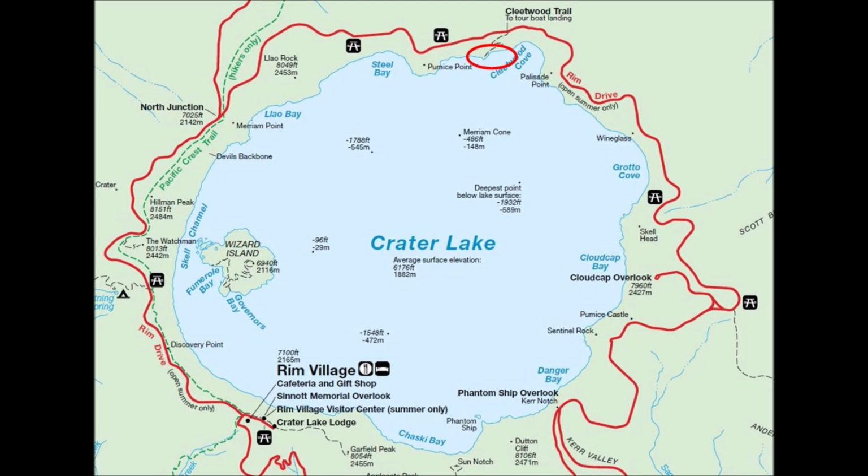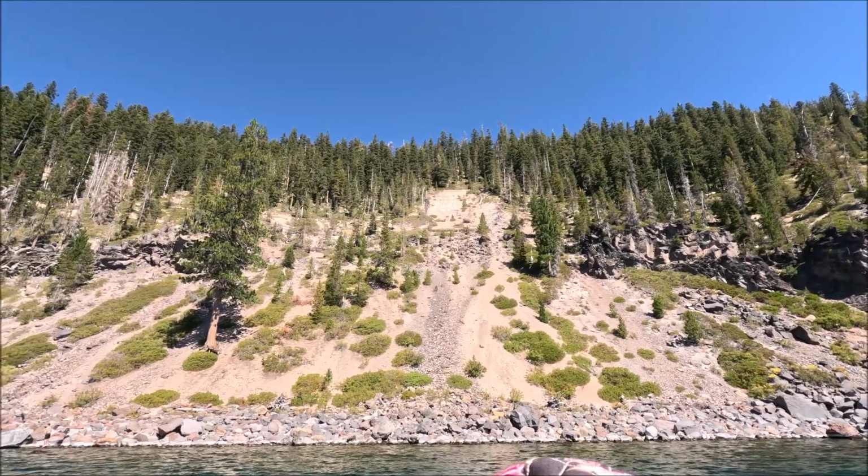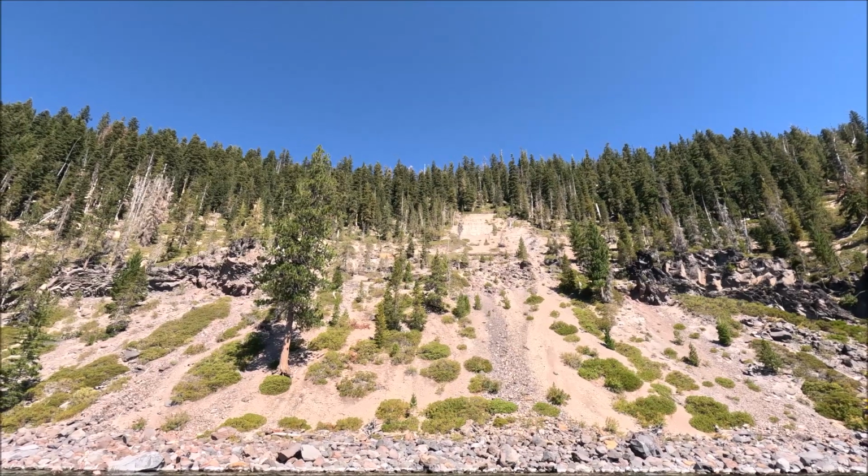Our circumnavigation of Crater Lake was now complete, and we looked forward to returning to the crater rim via the 1.1-mile Cleetwood Cove Trail, gaining 700 feet in elevation. And there's the trail we're going back up. That might have been fun.